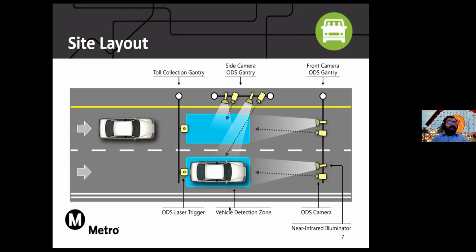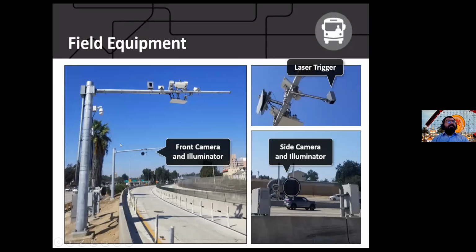And what this looks like in the field is like this. So you have on the left, the big picture here, you see the far gantry is the ODS gantry with the front camera and illuminator. And the near side gantry is a toll collection gantry that has the TSSI indicator, the cameras, the triggers, and the toll collection equipment. And then on the right side here, you can see the laser trigger on the toll collection gantry and the side camera and illuminator on the side of the freeway.